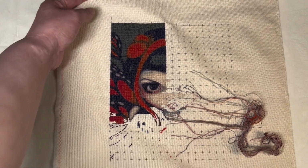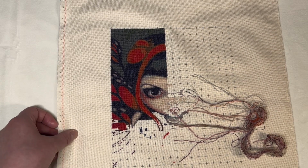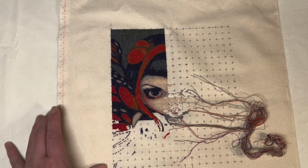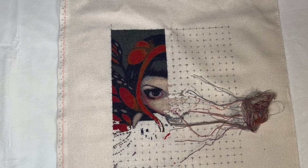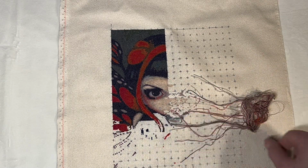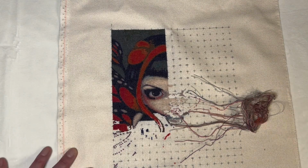And yeah, I love it, and I love the expression, which is why I love Jasmine Becket-Griffith so much, because she manages to get these interesting expressions in the eyes in all of her artwork. So yeah, so much fun. I have The Little Match Girl, and I have another one kitted up that I'm going to pick up once I finish this one, and then I have at least two more that I want to do. But that is a problem for future me.